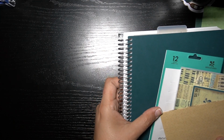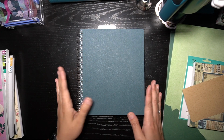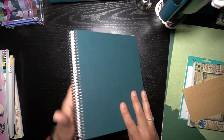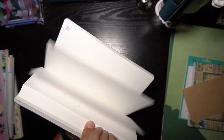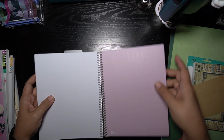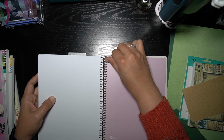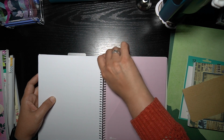So this is something I plan on working through. If you see here, this is going to be my next journal that I'm going to be using. This I just recently got from an Erin Condren haul. It is a dot grid notebook because like I said, these are the dot grids that I love to use. And when it comes to this, I added this here. You can see it was cut out from one of my previous journals because I wanted to use it.